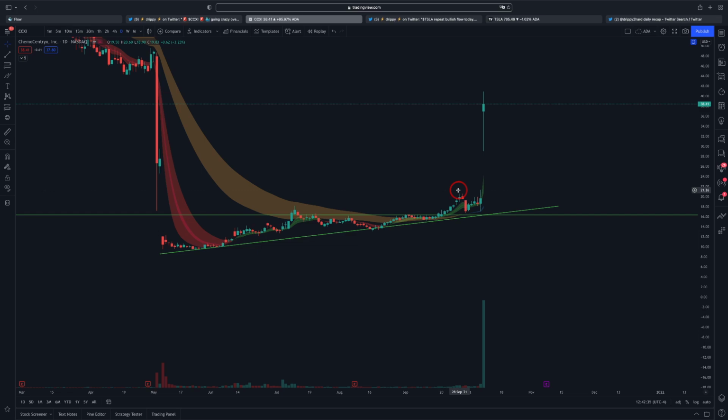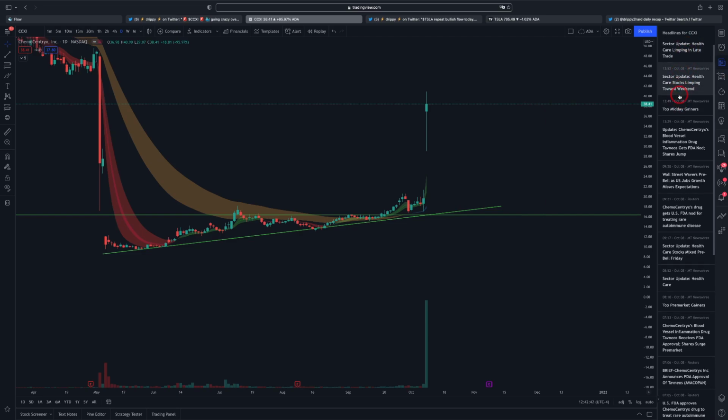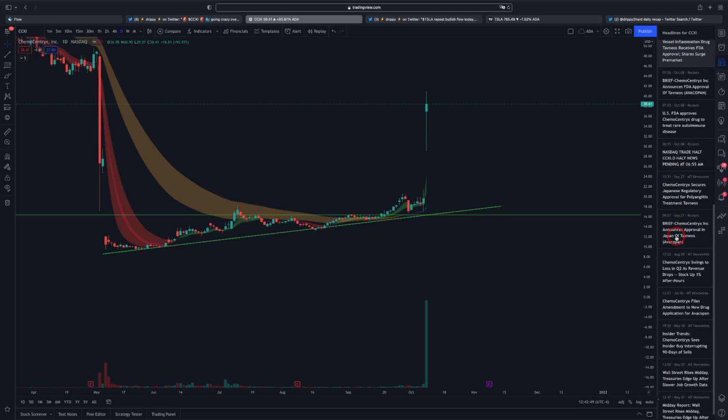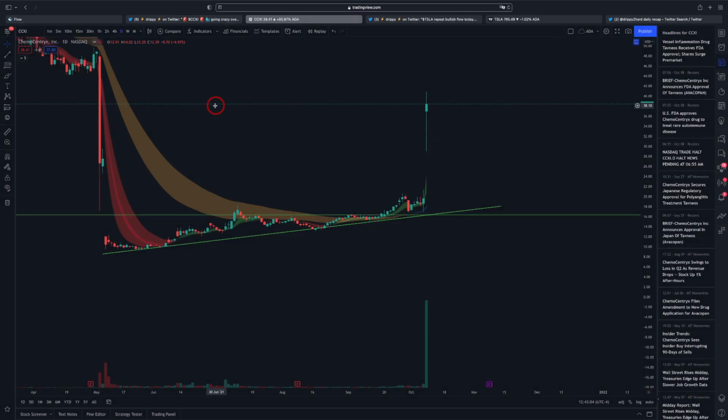So the reason I didn't sell my calls was two reasons. First, if you look at the news here for CCXI a couple days back, I think the same treatment was approved in Japan, on September 27th. You can read the news, but that was the first good news. And the second one was that my conviction is still there in this trade.